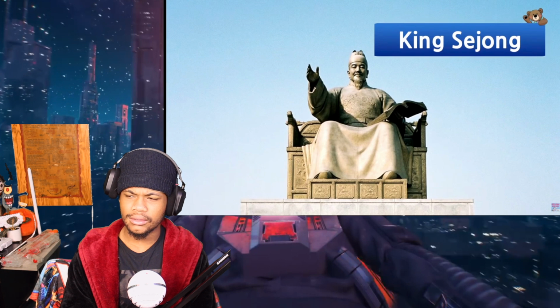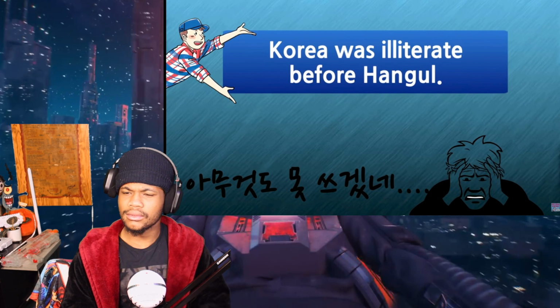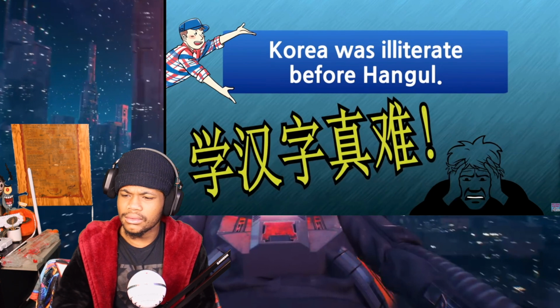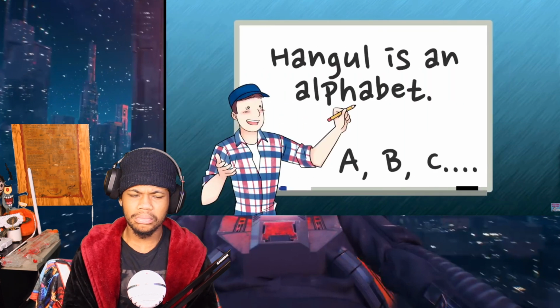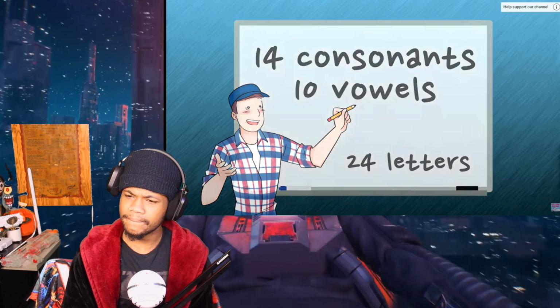Before Hangul was created, the majority of Koreans simply could not read or write their own language. So people who were wealthy and educated at the time would instead read and write using the Chinese language, because the Korean language didn't have a writing system. Fortunately for us, Hangul is an alphabet, just like English uses an alphabet. So you won't have to memorize thousands of characters like you would if you wanted to read and write Chinese or Japanese. Instead, there are just 24 unique letters that you'll need to know in order to read and write any sound that you want using Hangul. So let's get started learning our first few letters.